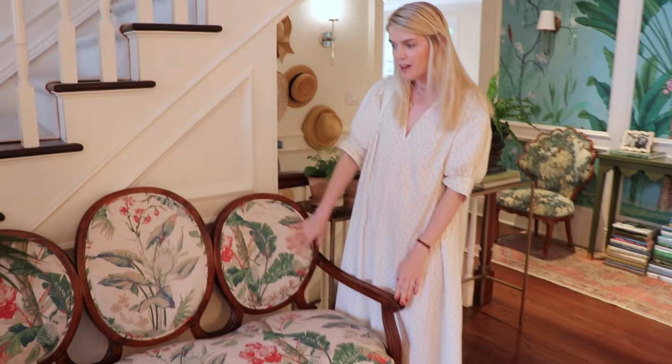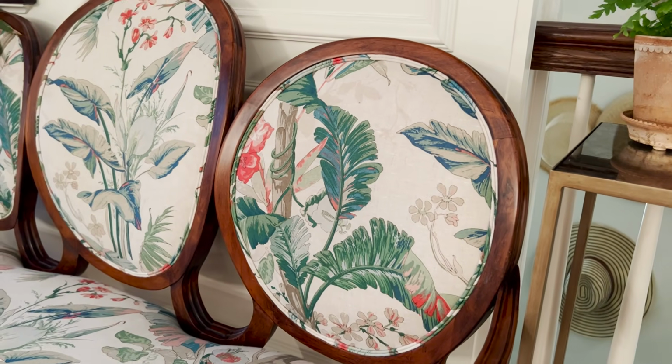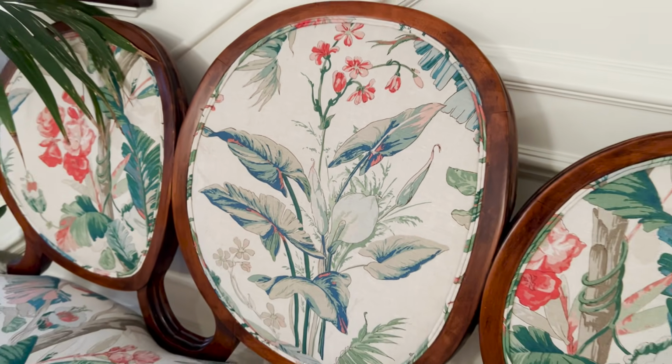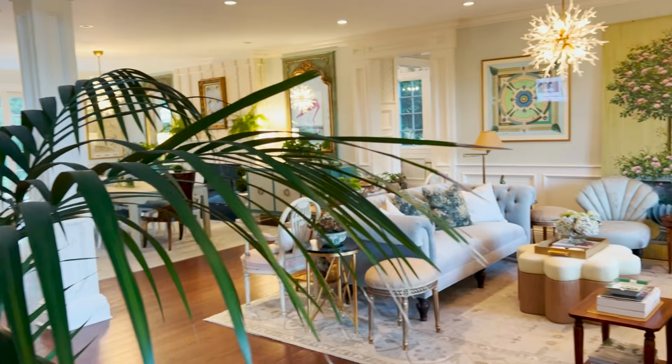This is a Schumacher fabric recovered on a $50 bench that I got from an estate sale and made my husband bring home through the roof of our car. On the weekends, he gets calls from me sometimes asking him to come pick up oversized furniture. This was something that fell into that category, but I love the way it turned out, and it has a story behind it. So my theory on pattern and print is more is more.